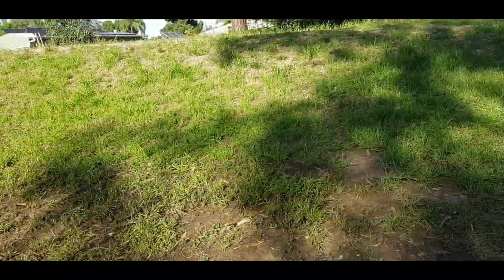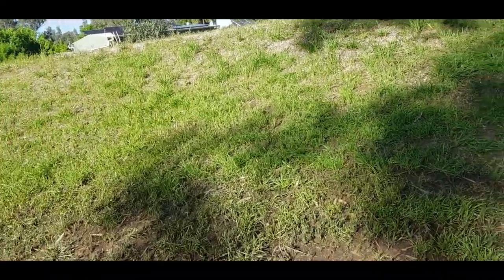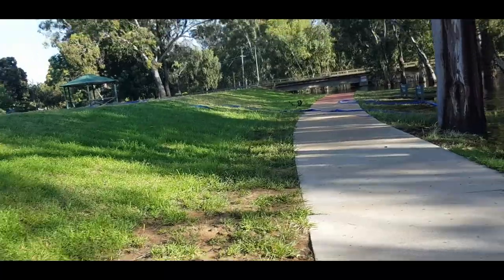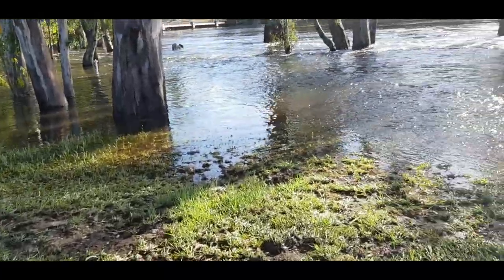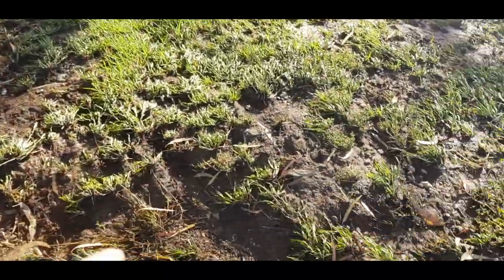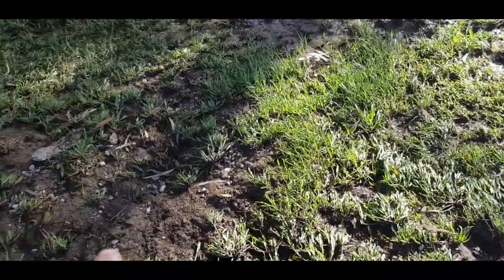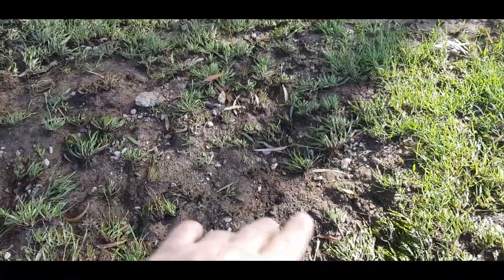It would have been, yeah, it looks like it was up here. It was up to there. So it was covering it. You can see how the water is here, how it's all, well, the ground I should say, not the water. How the water's actually flowed over it.